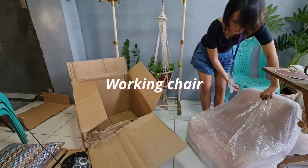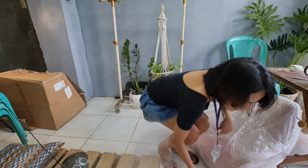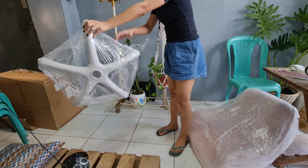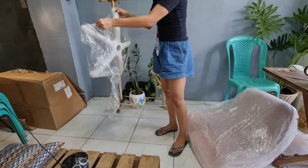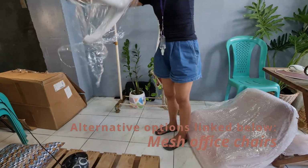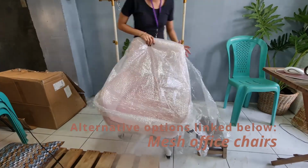For the working chair, I bought this from the Cozy Furniture. Among all the things that I bought for this makeover, actually the one that cost more, but I really like the aesthetic of the chair. It fits what I had in mind when I was planning for this makeover. I really like pink and I like how cozy it is.